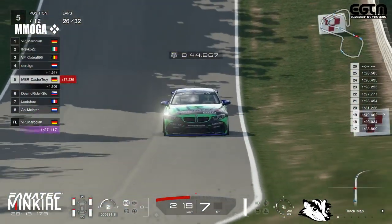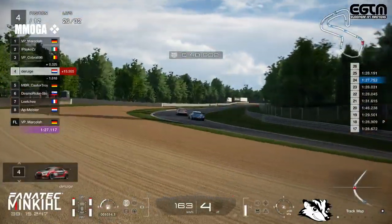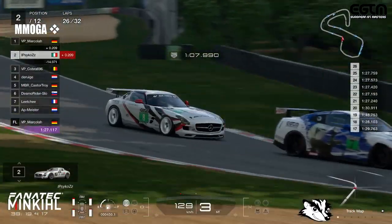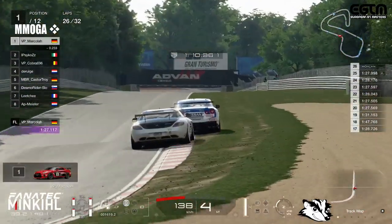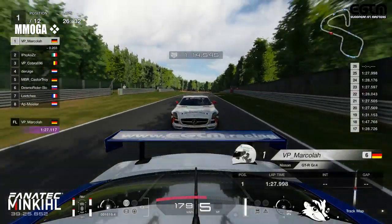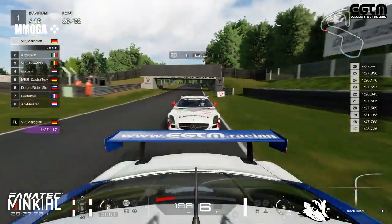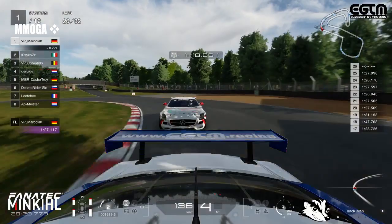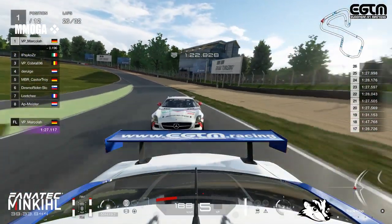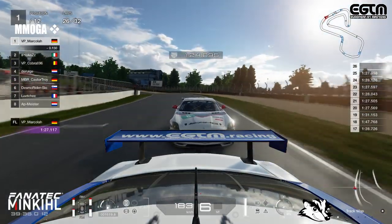And behind there's also Desmo Rider, who has his eyes on Castrotroy as well. So this could turn into a 4-way battle for the final spot on the podium. And look, the fight between Marco Lime Psycho. Now it's open, guys. Look at that fight. We see now the fight going here completely, and Psycho is closing.